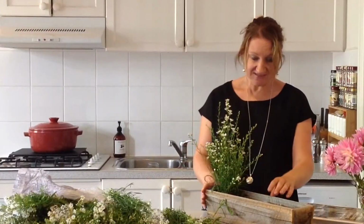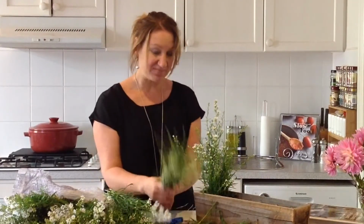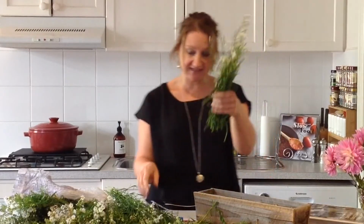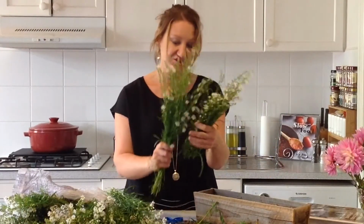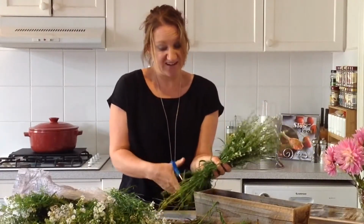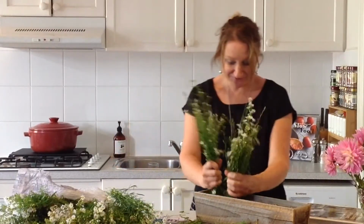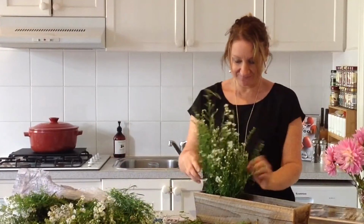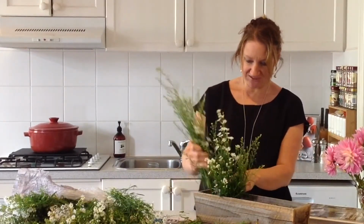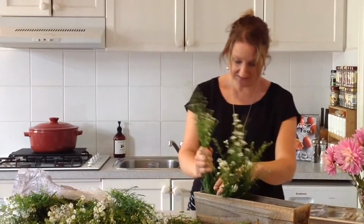Okay, so that's perfect. So I roughly know how big I want each of the bunches to be, and I will use these as my measure because I know they're the right height, and then I can get them all roughly the right height. Oh, as I spurt them across the kitchen. So, if you find they start falling over, if you just cut them a bit shorter, it will actually steady them up a bit.